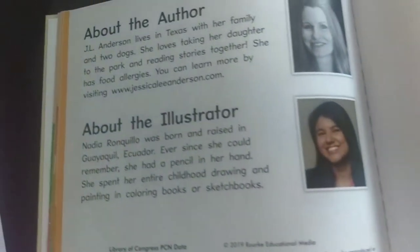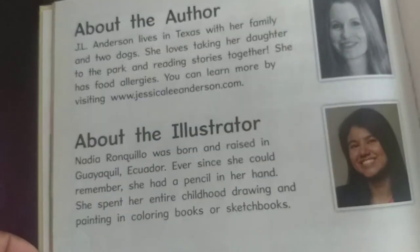About the author, about the illustrator.